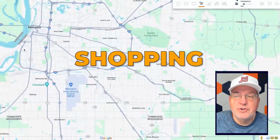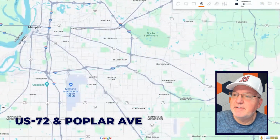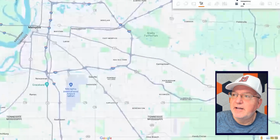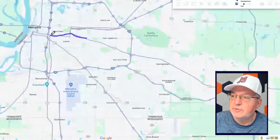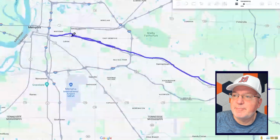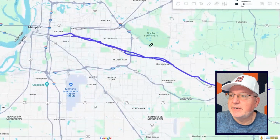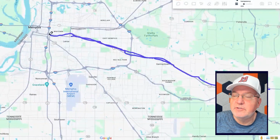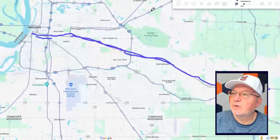So let's talk about shopping. So you know where you're going to want to go when you're looking for something in the Memphis area. This number 72 right here, this is Poplar. And Poplar connects downtown Memphis to Germantown and Collierville, and it continues going east. There is a lot of shopping along this Collierville corridor. There's also going to be a lot of shopping when you get into downtown, Union Avenue, when you get out to Wolf Chase Galleria.